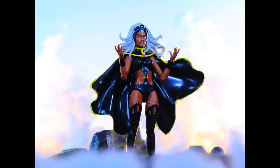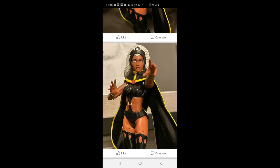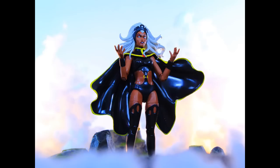Probably my only gripe with this figure was that the bust line was kind of small. I did see a custom, I don't know if I'll be able to find that picture, where somebody swapped out the bust line from the vintage carded Black Cat figure and made Storm look a little more voluptuous, but you know, it's not an easy swap.